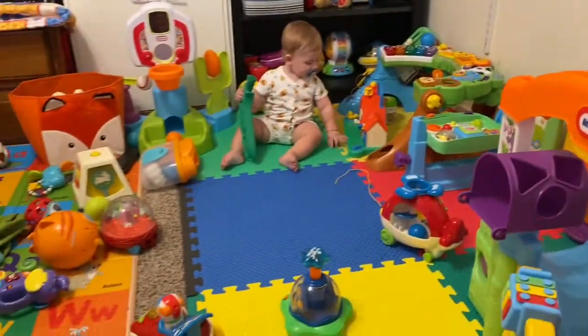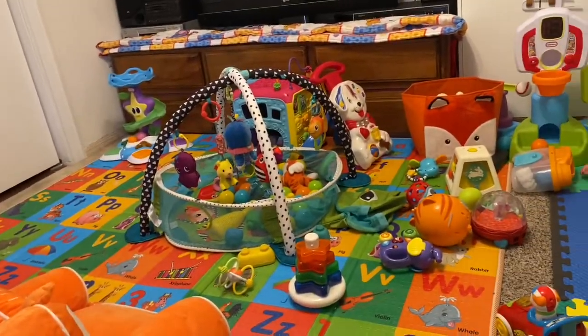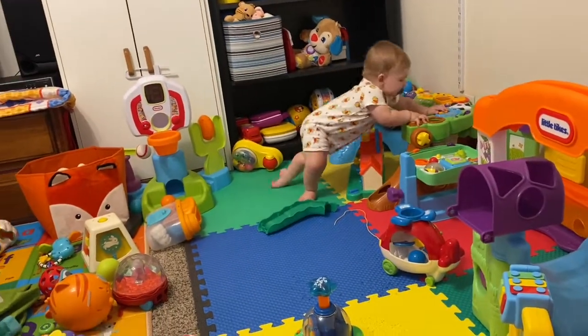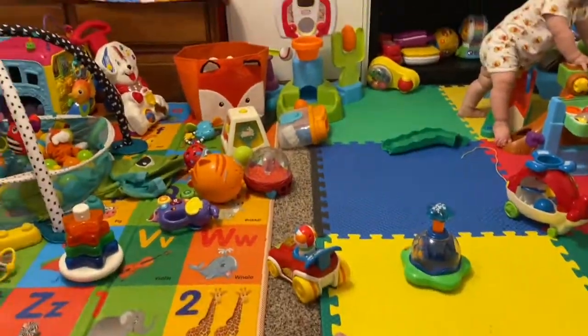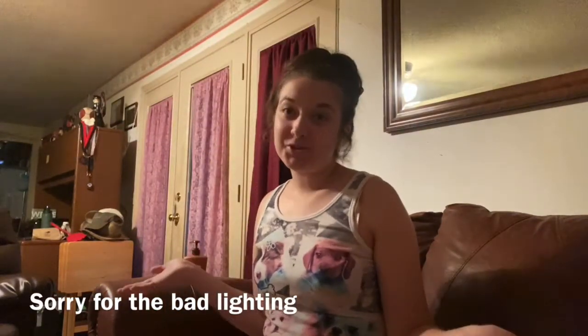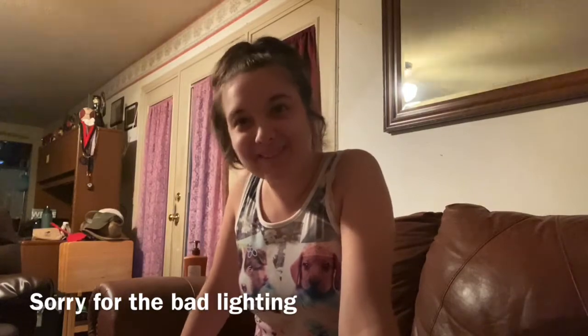Just for reality, I'm gonna show you how his playroom looks. Now, I didn't get these toys out. He got these toys out. So, now Roman is in his playroom and he is just playing with his new toys. Also his old toys. Gotta love the old toys. But his new toys are definitely getting some light of day.